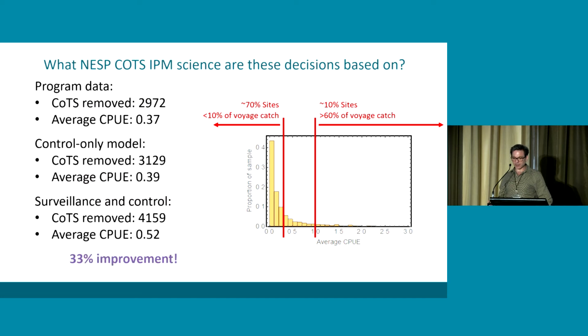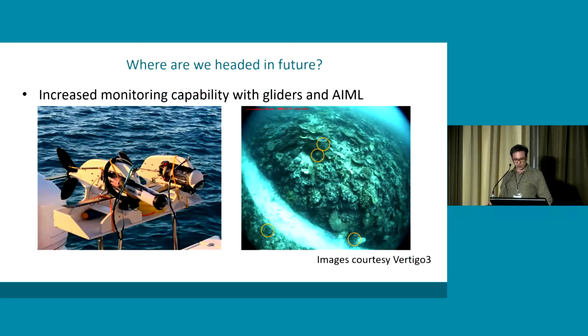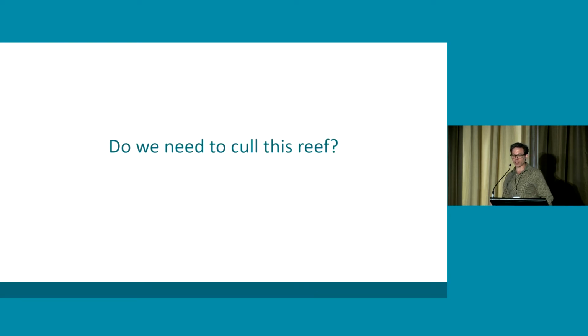In our 2016 NESP report, we showed that if you were to manta-tow and use that information to choose where to cull, you'd increase the control program efficiency by 33 to 55%. And so that's exactly what the DSS recommends. And that then guides what happens on water. Again, real-world impact. Within the next year or two, this is going to be revolutionised by artificially intelligent gliders that can cover much larger areas more quickly, and perhaps some of the science that Sven was just talking about in terms of eDNA. And the NESP COTS DSS is designed to take in those new data streams as they become available and use that to improve the efficiency of management.